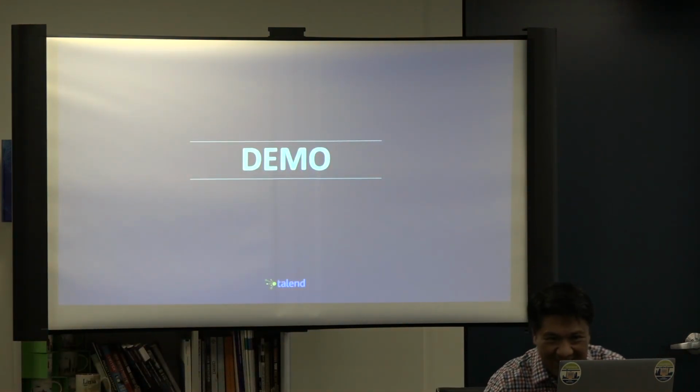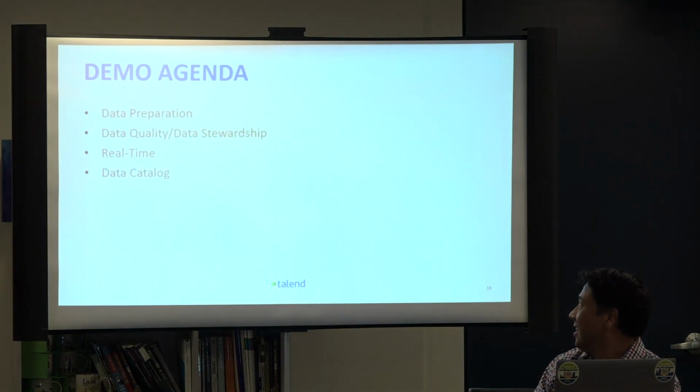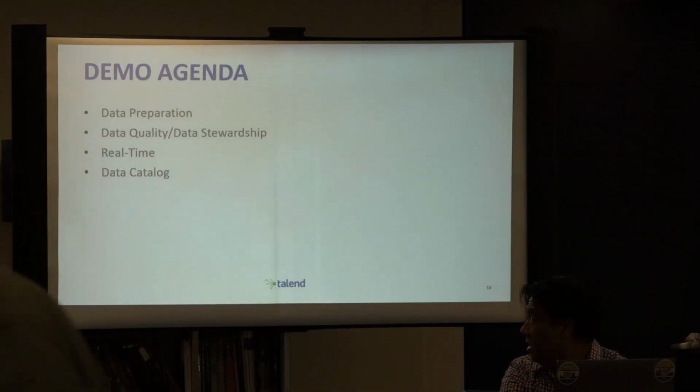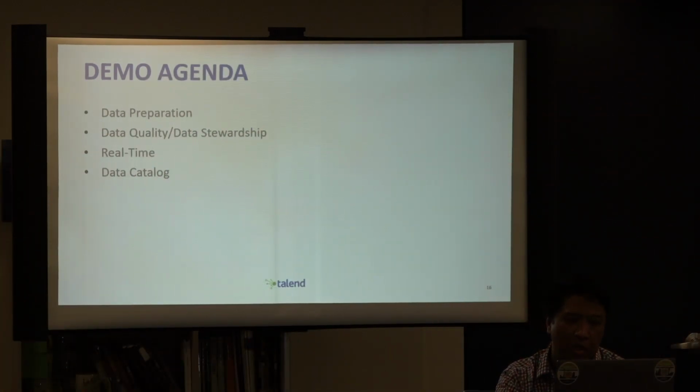So, for the agenda, we're going to go through, again, data preparation and data quality. That includes data stewardship. Then I'm going to show you real time. If customers are not familiar, you're probably just familiar with Talend being an ETL batch tool. There is capability to do real time as well: create your own service and then use that for data quality. And then I'll show you quickly the data catalog.